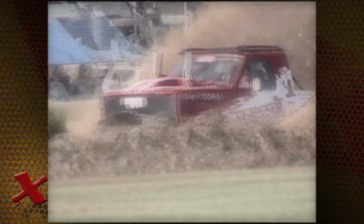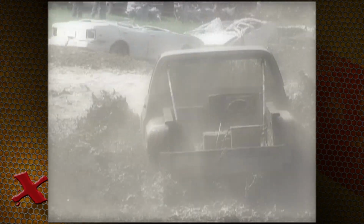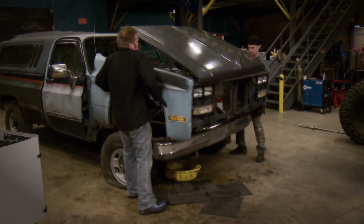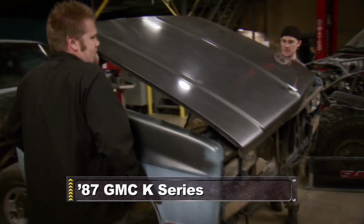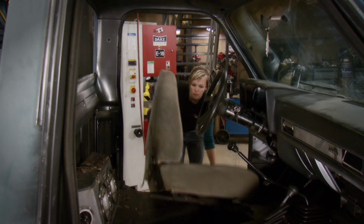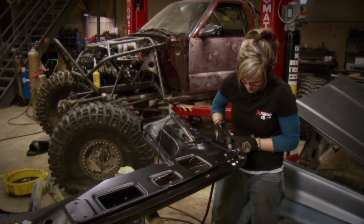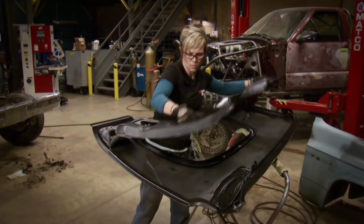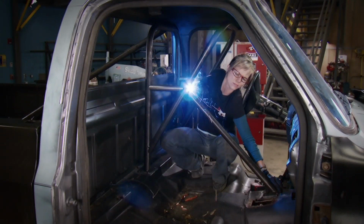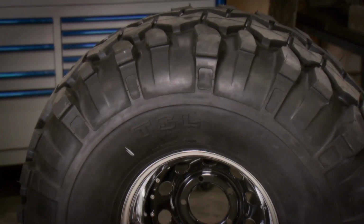After watching a bunch of events from races all over the country and hearing that a lot of you guys wanted to see a mud race truck get built, it all began with a worn-out '87 GMC 3/4 ton pickup. We stripped the truck to a bare frame, took the engine down to the horsepower shop for what we thought would be a simple rebuild, cut the body up to make it as light as possible, and built a simple cage to keep the driver safe. Finally, we slipped on some typical mud racing tires, boggers in the back, swampers up front.